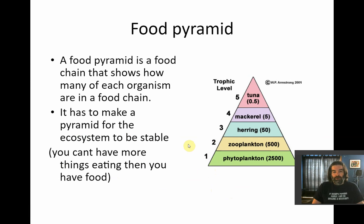Now, a food pyramid is a food chain that shows how many of each organism are in the food chain. So most of you, I'm going to ask a question like, which one would have to be in the biggest supply? There was actually a question on the test about it. Would you need more scorpions or hawks? Well, you'd need a lot more scorpions because every hawk may eat hundreds of scorpions in their life, but a scorpion can only get eaten once. So a food pyramid is a food chain that shows how many of each organism there are.